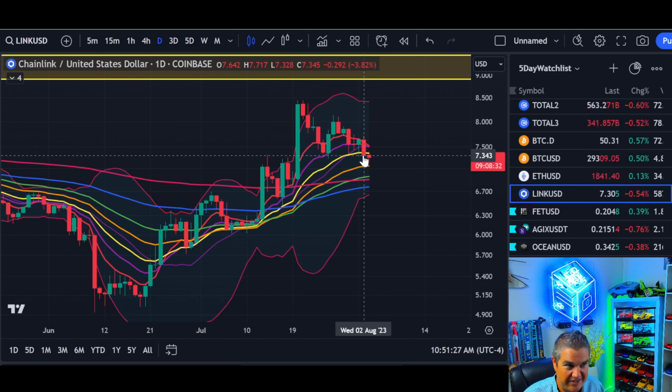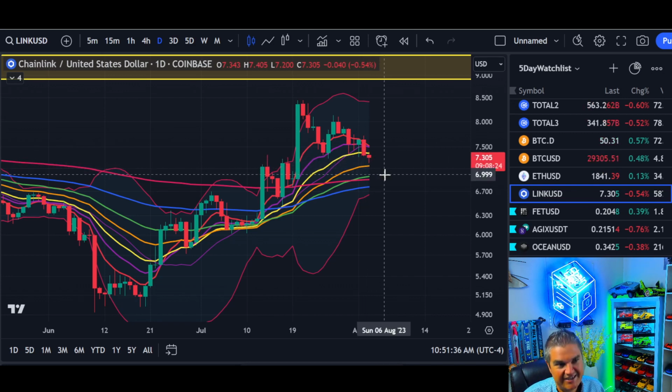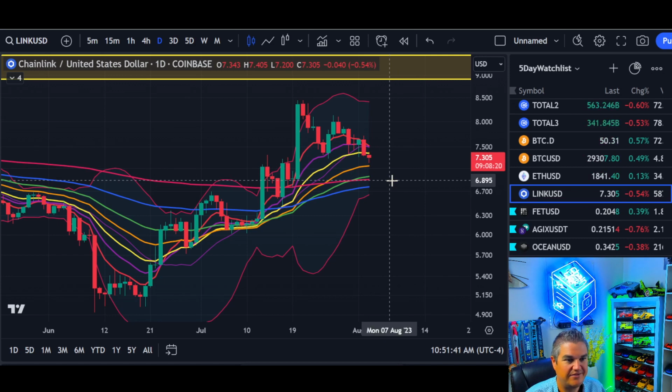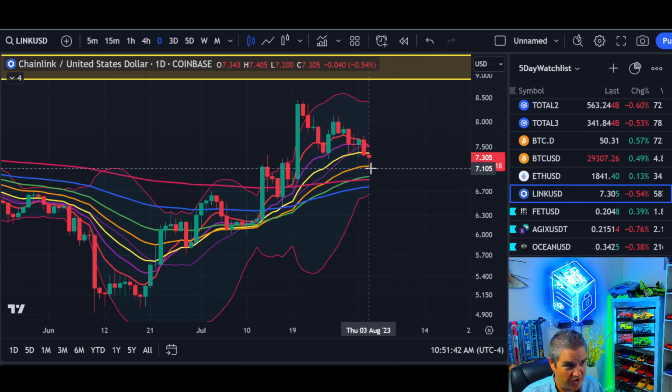So that increases the odds. That's all we have in crypto is the odds. That's all we have in trading. No guarantees, but the odds are for a slight downtrend in the short term. Now, short term could be a week, two weeks, a month, whatever, right? So what are our downside targets if we do continue down?